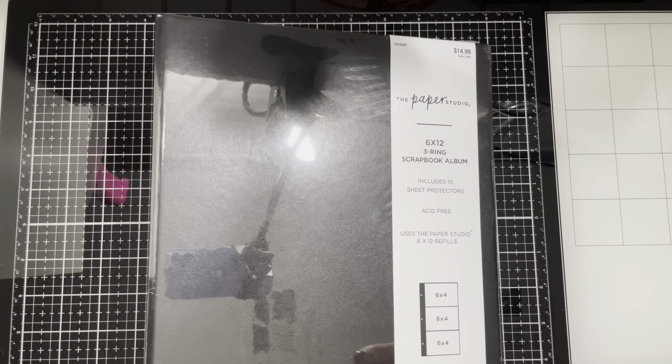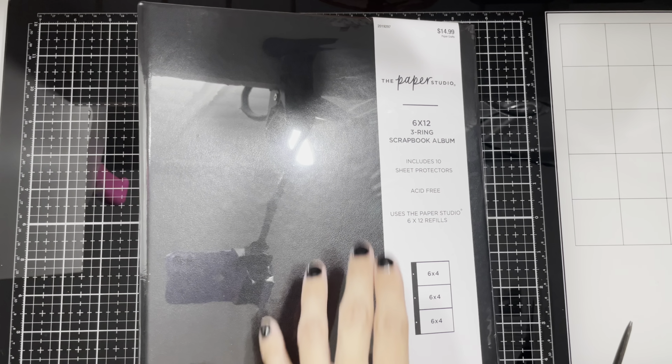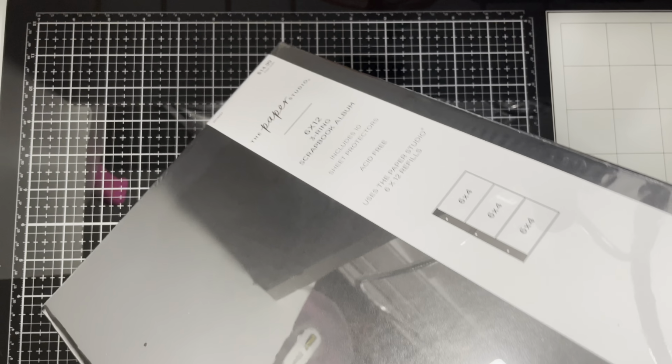I was kind of last minute on trying to find an album. So my saint of a husband took me to Hobby Lobby today and I was able to find this album. I have seen people work in 6x12 albums before. I have never worked in a 6x12 album, but I loved the length of this. I thought it was so cool, so I figured I would just give this a try. This is the 6x12 three-ring scrapbook album from the Paper Studio. And I'm gonna go ahead and open it right now.